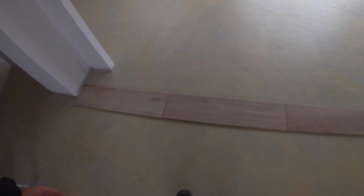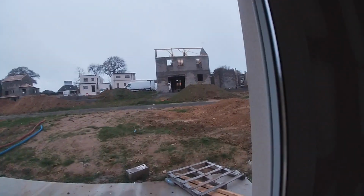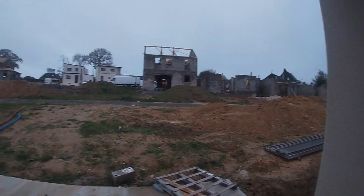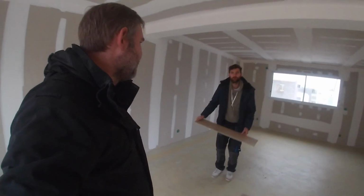So, got this room to tile with these tiles. So I think this is going to be the kitchen. There's definitely a lack of health and safety on French building sites.